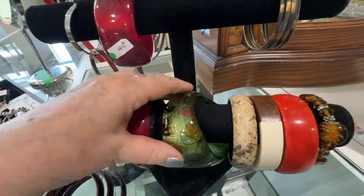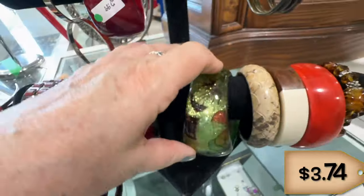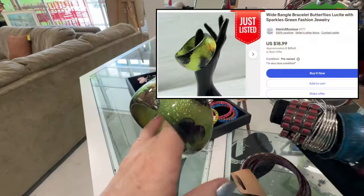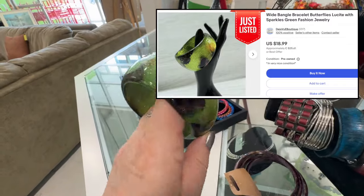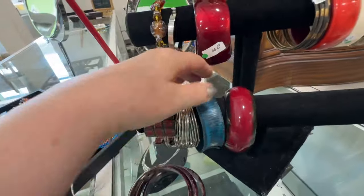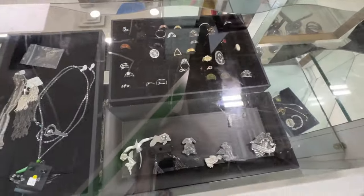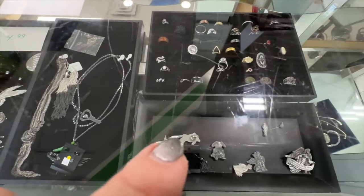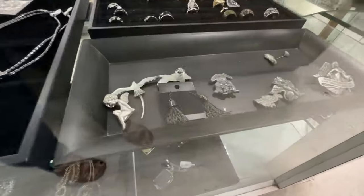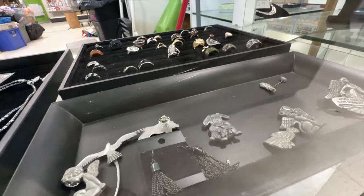I'm looking at these bangles and this one. It's super nice. That's $4.99. I think I'm gonna go for it. Like, but look at this. A lot of shine, and I think I'm gonna go with this. This one. These are pewter pieces. I really like that bird right there. It's really nice. I can't see the price though.